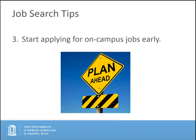Step number 3 in your job search, start applying for on-campus jobs early. This also applies for summer employment. You want to start the job search early. You will see we have an on-campus job locator. If you go to careers.unc.edu, look under our handouts, and go to part-time employment, we have an on-campus job locator which shows the employers who have hired students in the past, the time in which they recruit, and how to access the application or the website on how to apply.